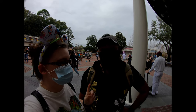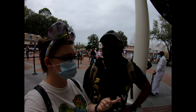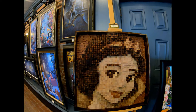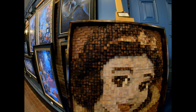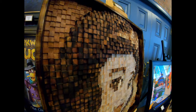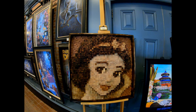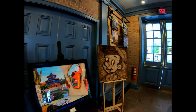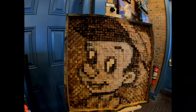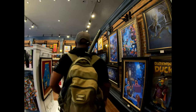Right, now we just need to find the Figment portrait. And you think it's probably going to be in here? More than likely, I would think that will be inside. This is made out of all different shapes and levels and colors of wood. Like it's 3D, and it's so cool. And then you have Pinocchio over here too. It's very confusing to be in America and hear the mariachi band.